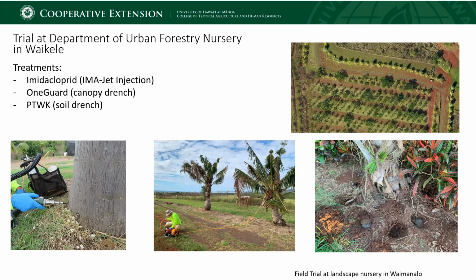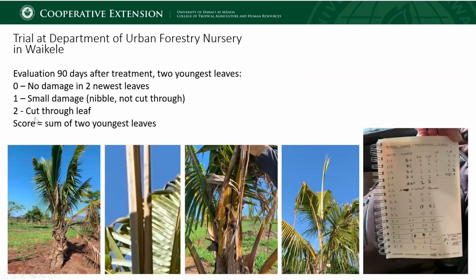We only picked this product because it has a multi-use mode of action, so we wanted something strong to compare with. And then the soil drench of the Palm Tree Weevil Killer. There's a wasp here in my office. So we evaluated the palms 90 days after treatment. We evaluated the 2 youngest leaves of each palm.